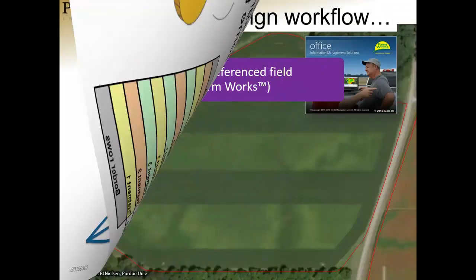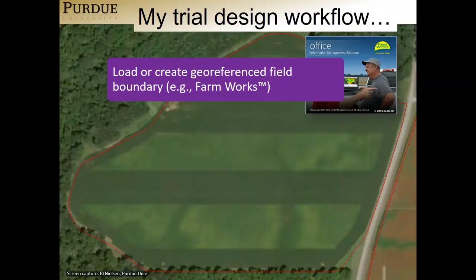And so I'll leave that at that. So, giving a little idea of my workflow on how I design trials. This is a 30 or 40 acre field. And actually, you're looking at a Google map background. It's sort of fun for us as researchers as Google updates their background maps. We actually see our trials once in a while scattered around the state.